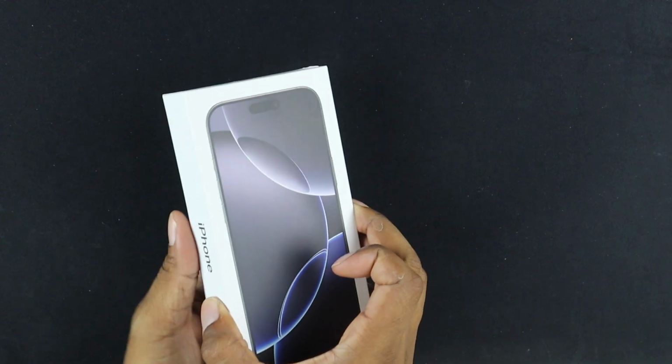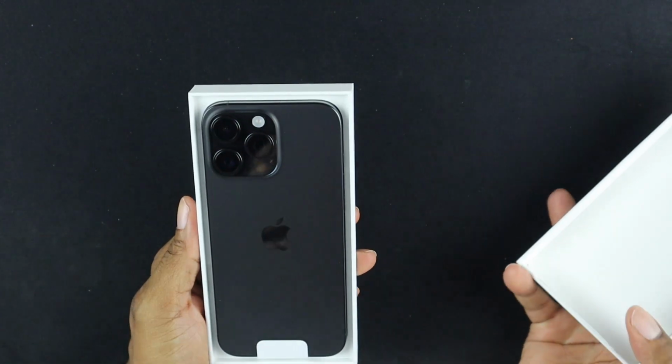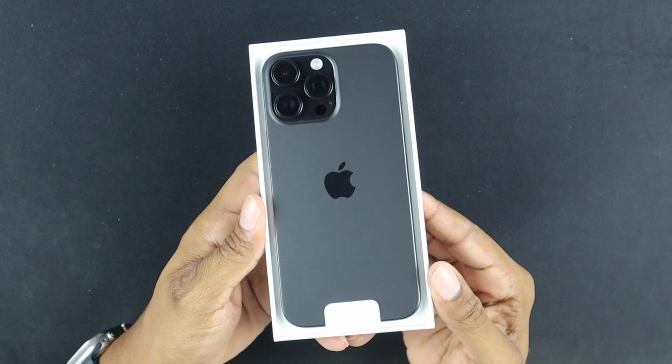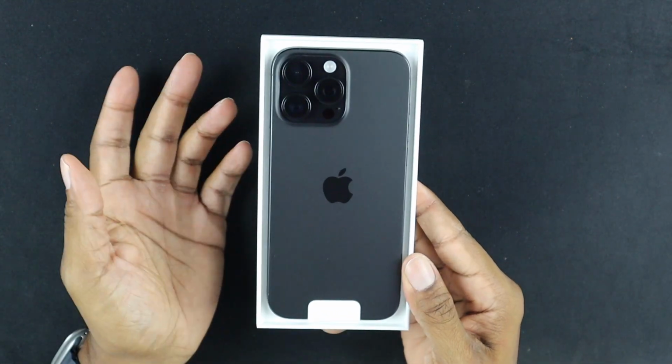Little tabs giving me a little problems here. Give y'all that right there. Oh man. Ooh, that black titanium. That black looks really good. I'm glad I went with the black.